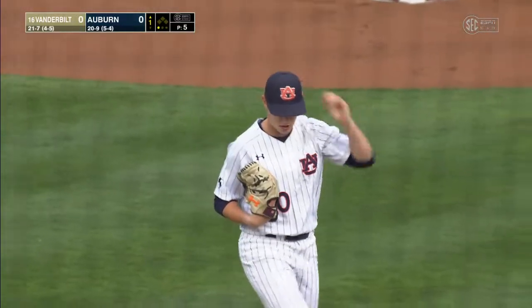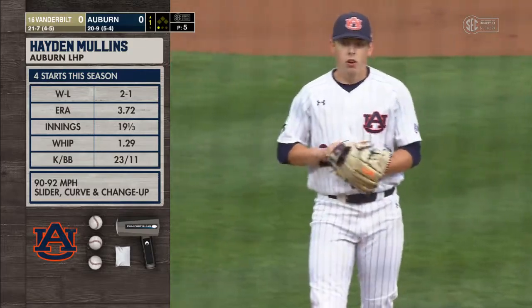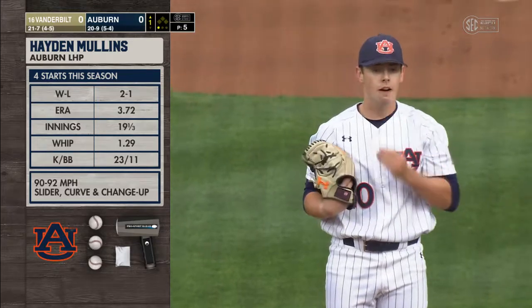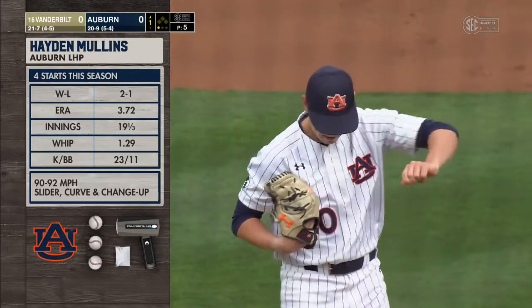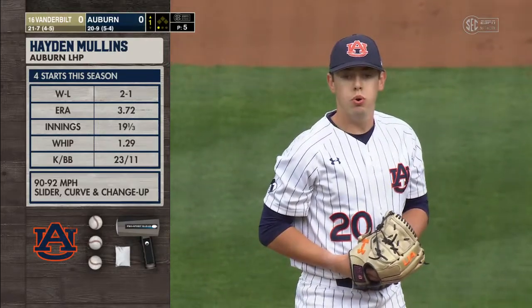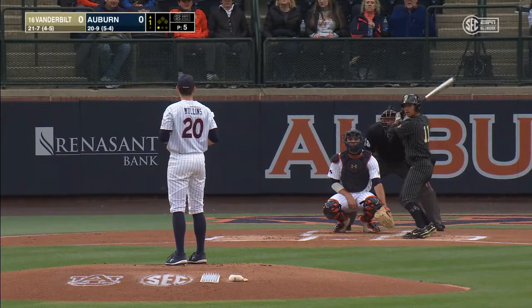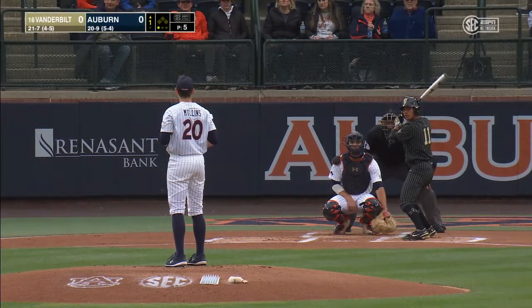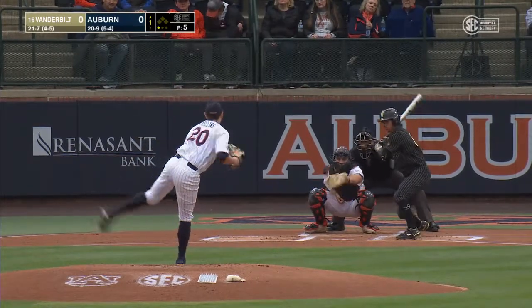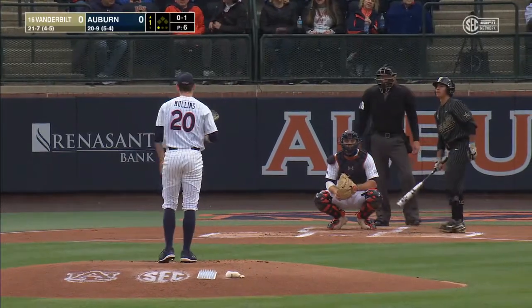Yeah, we're going to see fastball, low 90s, a slider that he's been using a lot more this year. He's been traditionally a curveball guy, and we saw a couple of them to Bradfield. He's going to throw the slider 80-84, and he's going to mix in a changeup as well. Mullins 2-1, making his 5th start this year. Facing Davis Diaz. Getting ahead again, 0-1.